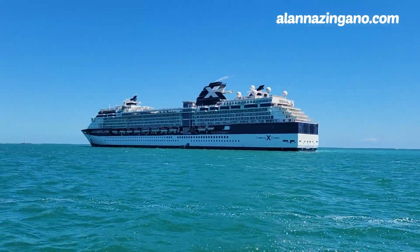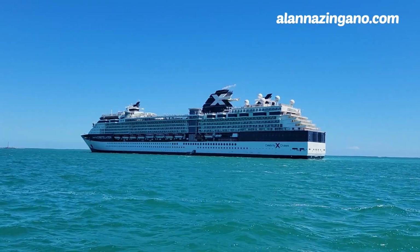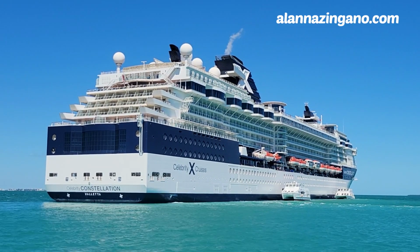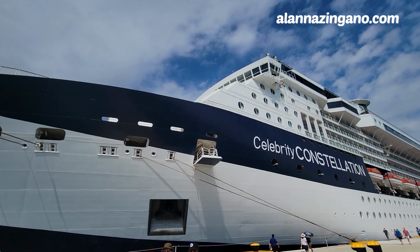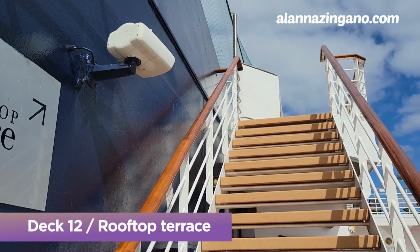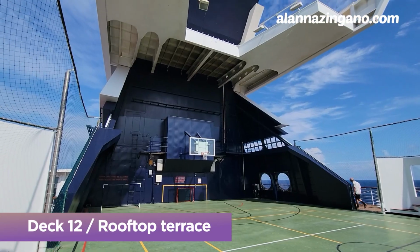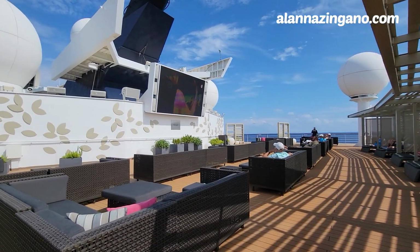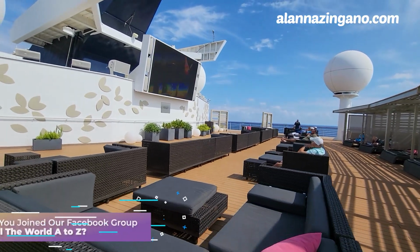So let's get acquainted with the Constellation, or Connie as her nickname is. The ship holds 2,100 passengers, so it is a bit of an intimate feel. So we'll start with deck number 12, which is the rooftop terrace. Once you pass the basketball courts, you head on over. They have a giant movie screen and you can look over onto the aft of the ship.